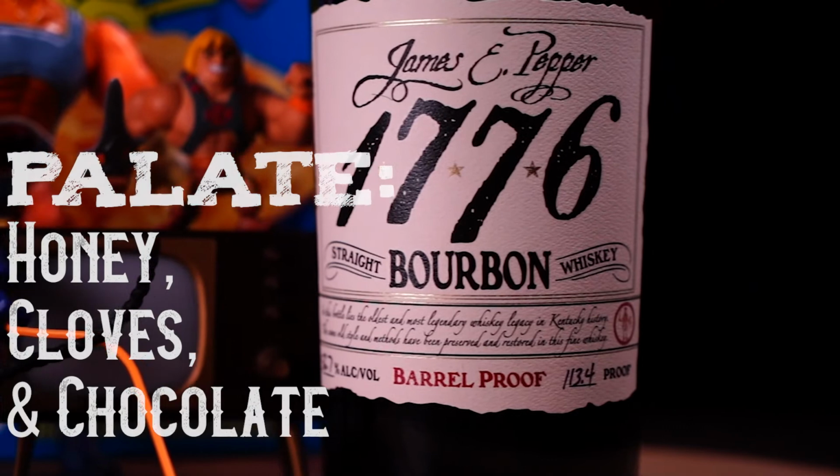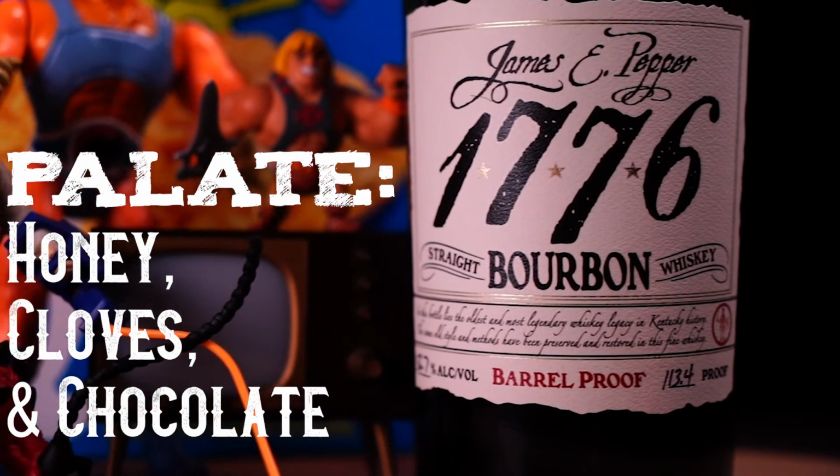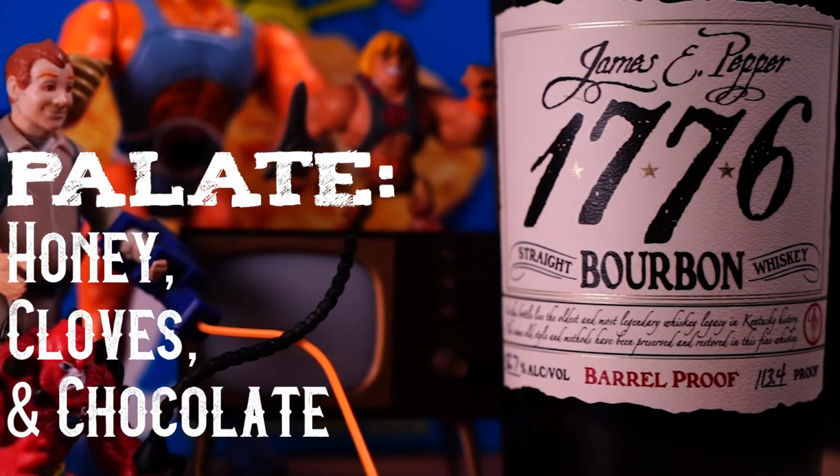I say we look at the palate on this. You know, usually that's what we do. Let's look at the palate. Honey, cloves. Oh, look at that. Chocolate. Oh, chocolate. Go figure. Go chiclet. Sometimes I wonder if you're not cheating. No, this time I wasn't cheating. I do taste chocolate. It's there, right on the end.